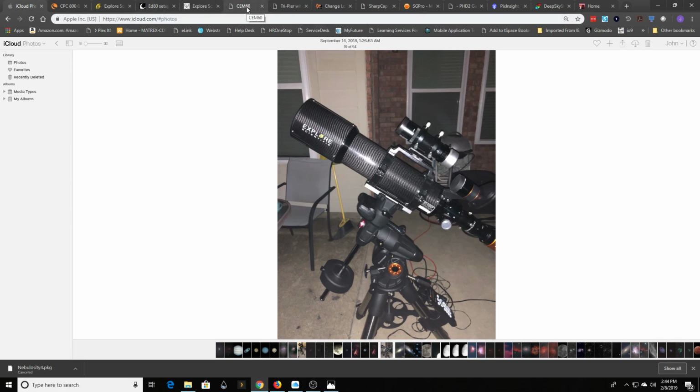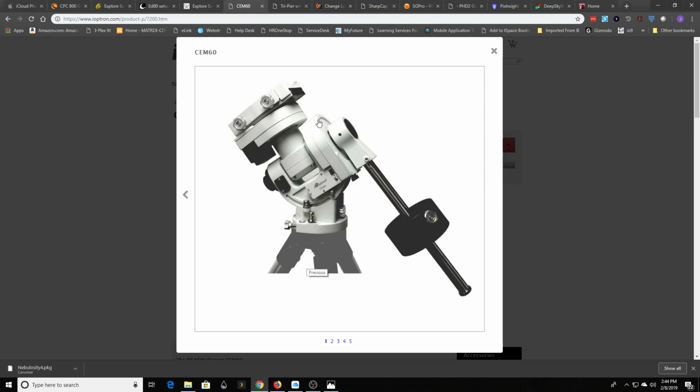So the mount that I went to after that is the CEM60. This is from iOptron. Celestron's made to be easy to use. I would say iOptron is trying to do the same thing, but they're a different company, and they're not necessarily an industry leader for the grab and go, plug and play type mounts. But they've made this not too bad to use. But most importantly, what they've done is they've made it very, very steady and stable. This is a different design. It's what they call their Z design here.